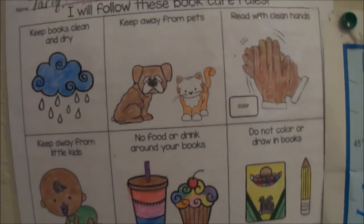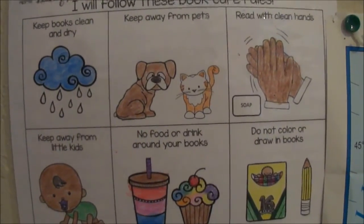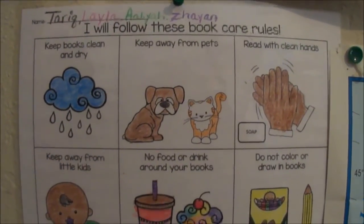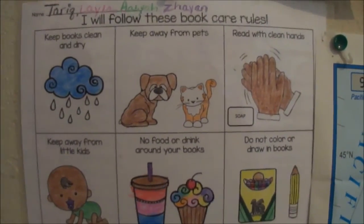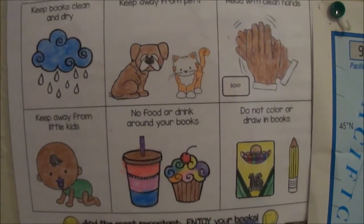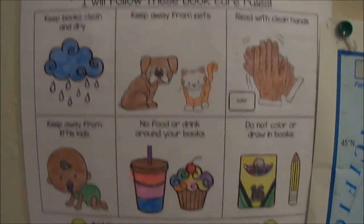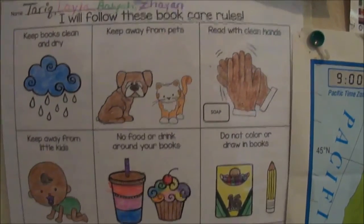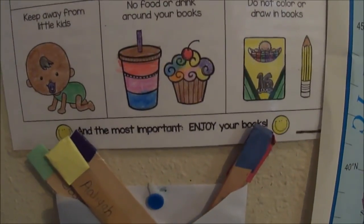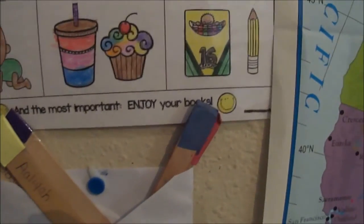To share our library in detail, I have not done that, but back in the first day of school in August, I basically did a lesson on library rules and things like that. So this is a little chart. It has the children's names on it and our names on it, and it basically says I will follow these book care rules. They helped color, and so they really got into it, and we had a discussion. And the most important, enjoy your books.